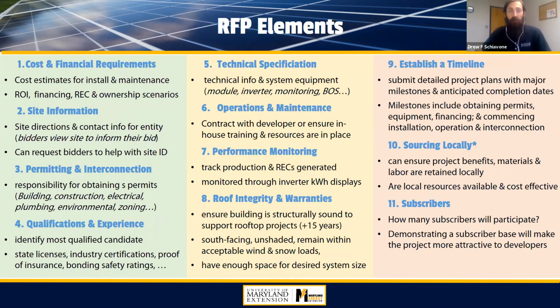So again, a lot of information that you can get from an RFP. Here are some of the elements, many of which are topics that a developer would respond to. And you'll wade through all those responses and decide who really addressed the questions, hit our goals, and is giving us good information. They'll include all the financial aspects, the site information, permitting, and the technical aspects are important as well. These are things we've talked about previously when we talked about signing a contract with a developer or an installer, what's included in their bid, and this is much in the same way.